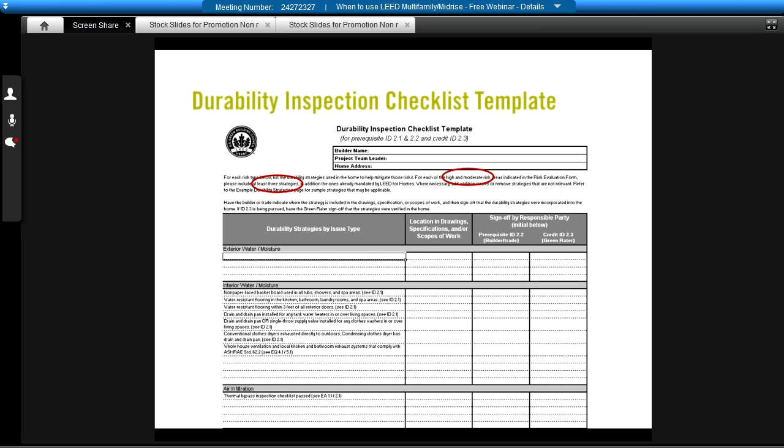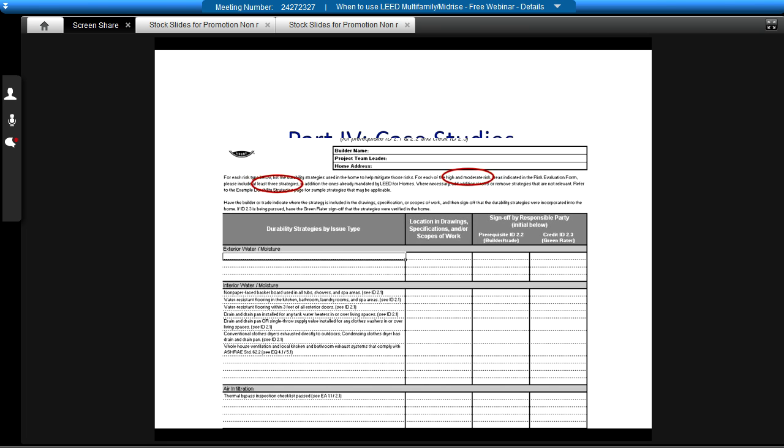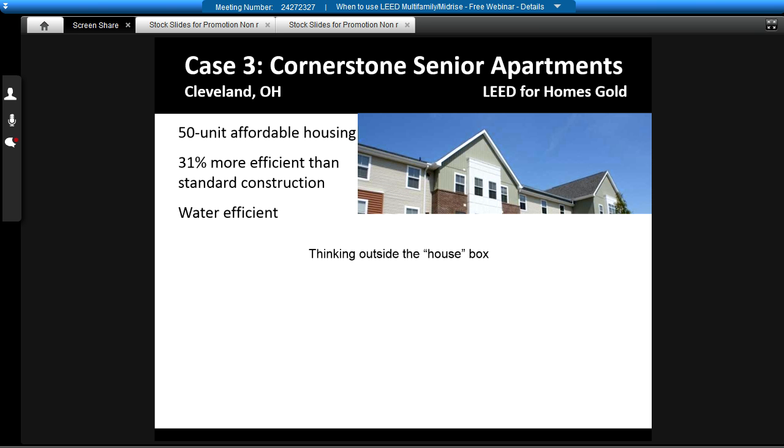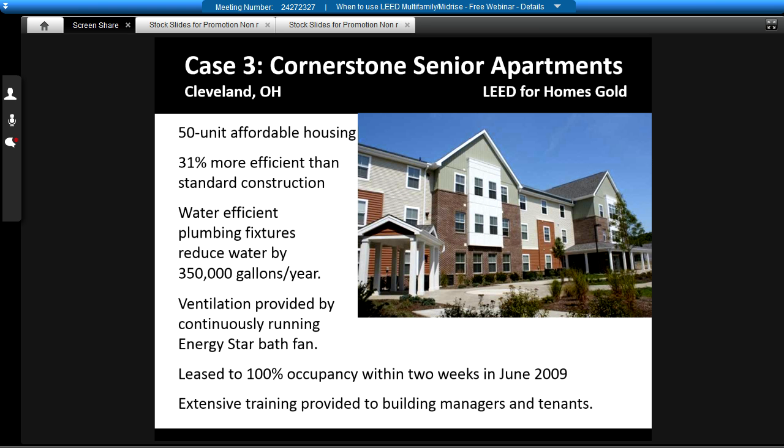And a lot of times people have these already in place. They might even be on their drawing sets that have been in development. And it's an issue of basically listing the item and identifying the space in the drawings for where that item is. And this becomes a quality assurance checklist that's signed off by the contractor, as well as, for 3 points, you can have the Green Rater verify every one of the measures. So it's something that's fairly commonly pursued. Provides that accountability check.